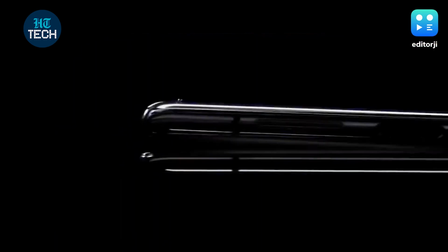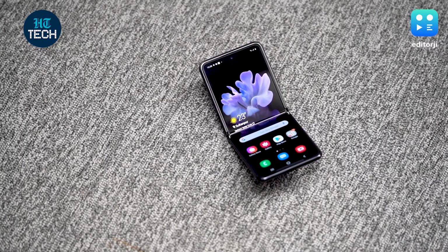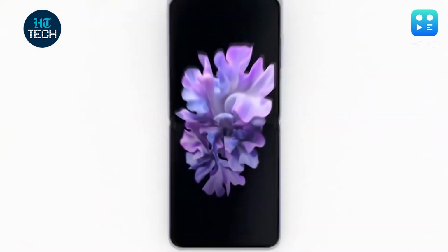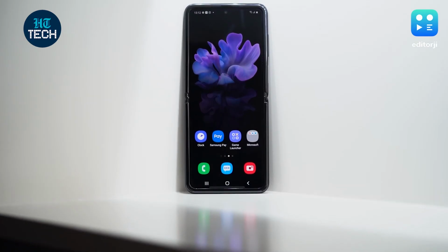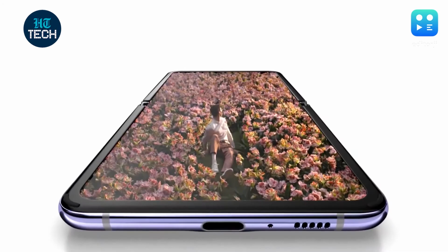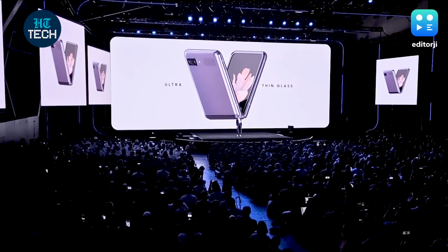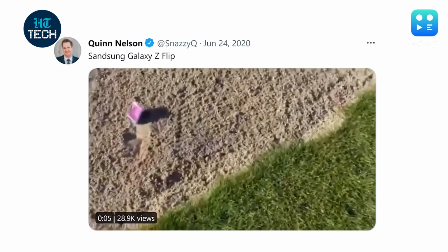While still quite expensive at $1,380 or 1,09,999 rupees in India, it was far more accessible than the previous device and had the added benefit of looking like a fashion accessory, something that Samsung certainly tried to market it as. But it wasn't just all looks and no substance. The Z Flip came with a 6.7-inch foldable display that came protected with what Samsung called UTG or ultra thin glass. This made the folding screen far more durable than the original Galaxy Fold's all-plastic display and felt sturdier to the touch, something that was demonstrated quite well by some tech reviewers.